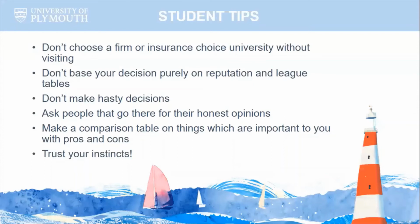Obviously, visiting the campus in person isn't possible at the moment, but like I said, do have a look at any virtual open days or virtual campus and accommodation tours. So many universities on their accommodation websites will have things like 3D images of their rooms. They'll have online tours of the campus. At the very least, you can go sightseeing via Google Maps. So use Google Maps to have a look at the campus, the area around the university. Be wary about basing your decision purely on reputation and league tables.